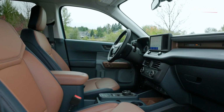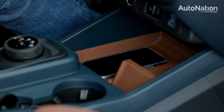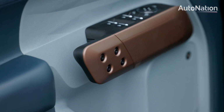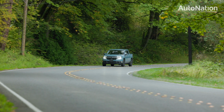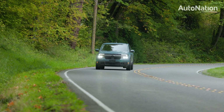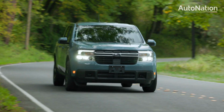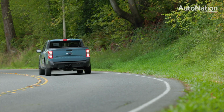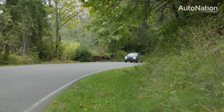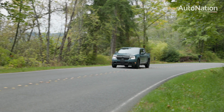It's spacious and well thought out, with innovative materials incorporating recycled carbon fiber. The second row fits 2 adults comfortably. Driving the Maverick is more like a crossover than a truck, as the Maverick is built on a unibody platform similar to the underpinnings of the Bronco Sport. That means it has available multi-link suspension in the back, so even brisk driving can be rewarding.